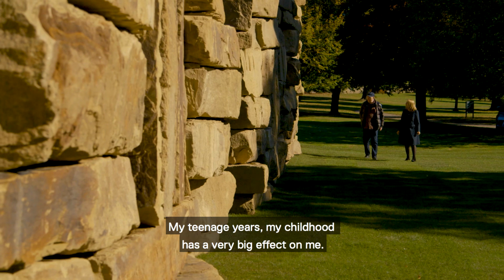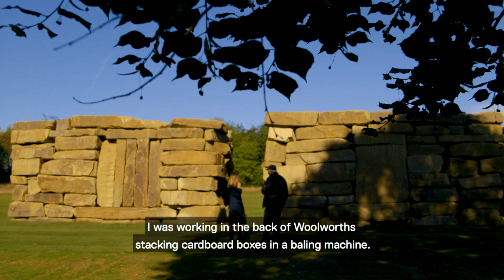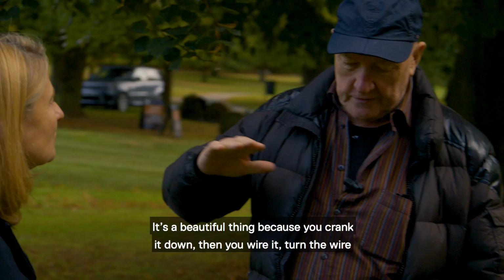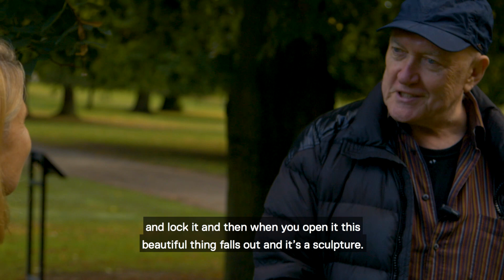My teenage years, my childhood, has a very big effect on me. It's a well of information. I was working in the back of Woolworths, stacking cardboard boxes in a baling machine. It's a beautiful thing, because you crank it down, then you wire it, turn the wire and lock it, and then when you open it, this beautiful thing falls out. Yeah. And ready-made. It's a sculpture.